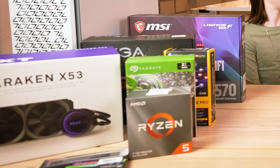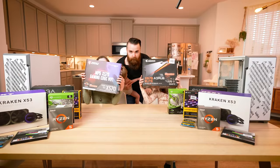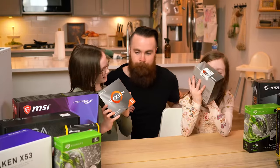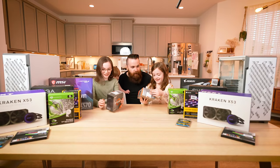I went a little crazy on the build, more than two little girls who only want to play Roblox need. So for all you nerds who want to know, here's what we got. Motherboard, Gigabyte Aorus X570 Elite. Also MicroStar International, MPG X570 Gaming Edge, blah, blah, Wi-Fi thing. CPU, AMD Ryzen 5 3600. It's the brain. It's your computer's brain. Ew.